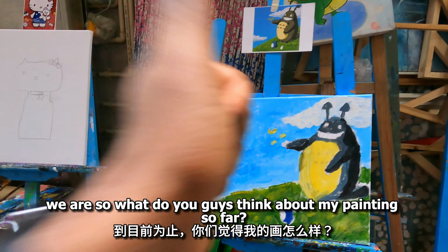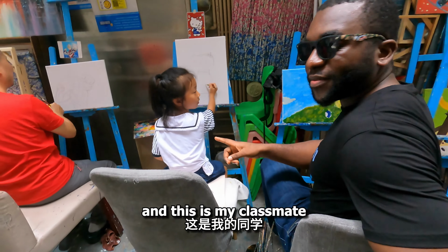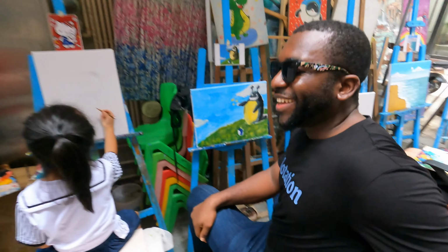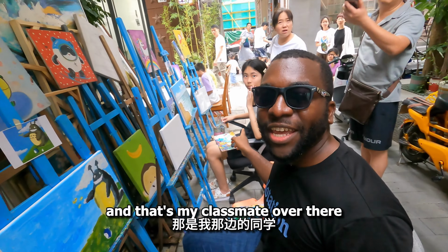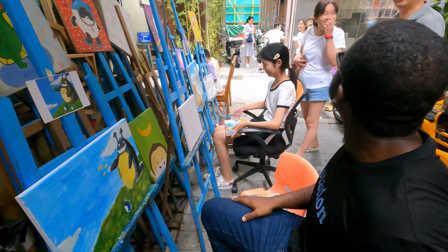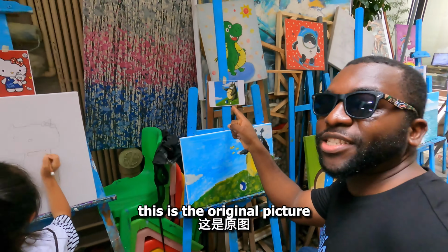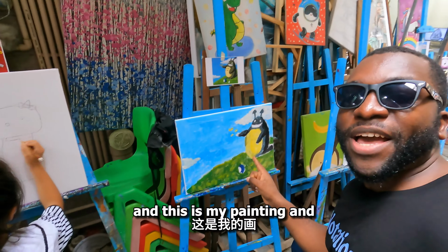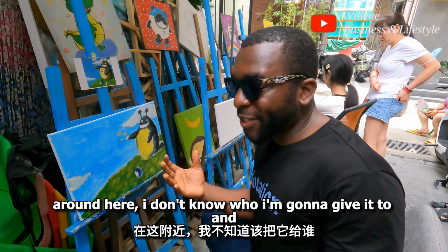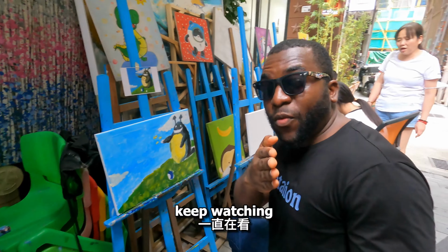So what do you guys think about my painting so far? And this is my classmate. Come on little classmate, you can do it! And that's my classmate over there. Say hello. He is my classmate. And we are learning how to draw. This is the original picture, and this is my painting. And I'm gonna give this painting to someone as a gift around here. I don't know who I'm gonna give it to, and let's see who I'll give it to.